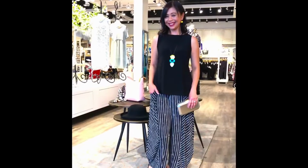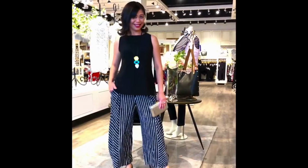Here we've added the sleevey wonder to the sleeveless trapeze tank because, again, we want to give you that option of the instant sleeve. We're really loving these soft colorations, but if you want to go bold, stay to your basic black.